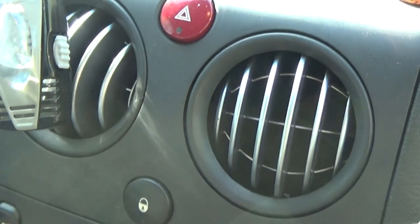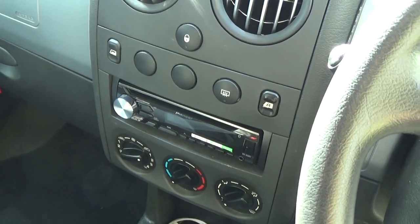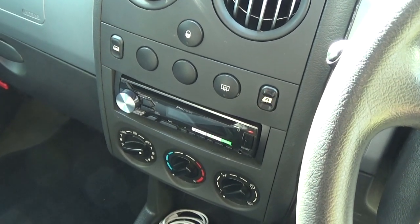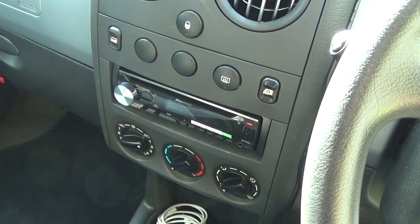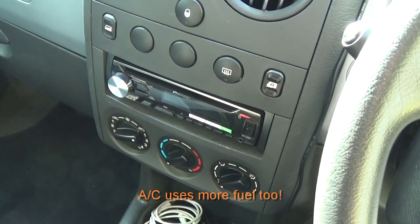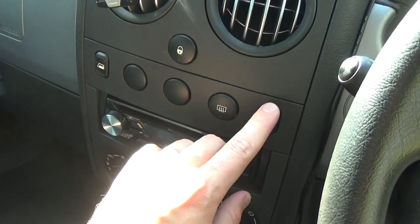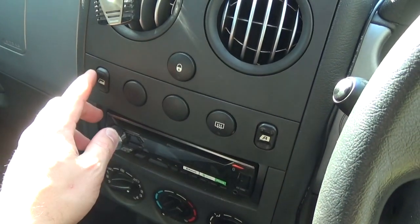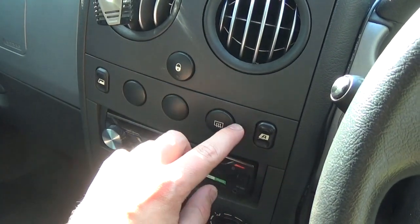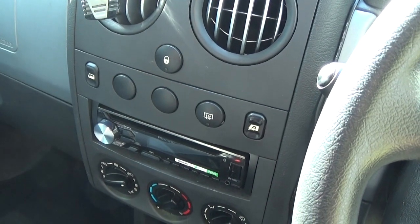You've got the heater controls here. Sadly no air conditioning. It is what it is. I've had cars in the past that haven't had it and lived to tell the tale, and I guess it's one less thing to fail. Having to get used to having the electric windows on the dashboard as opposed to the door though, because that takes a bit of getting used to.